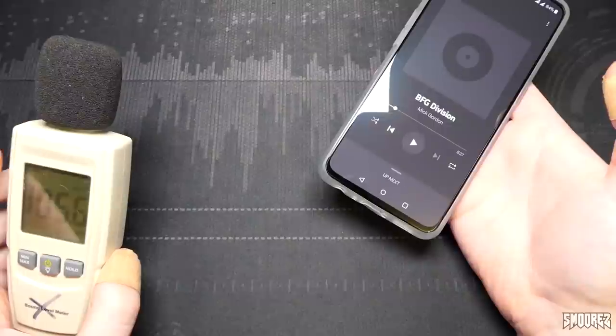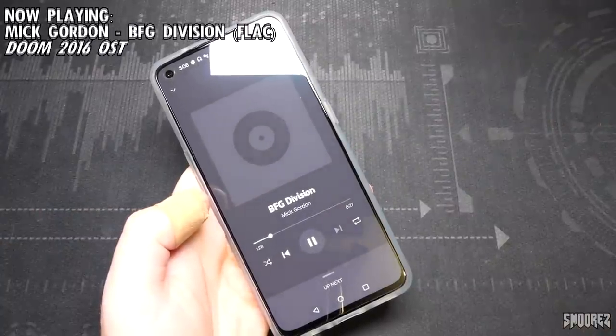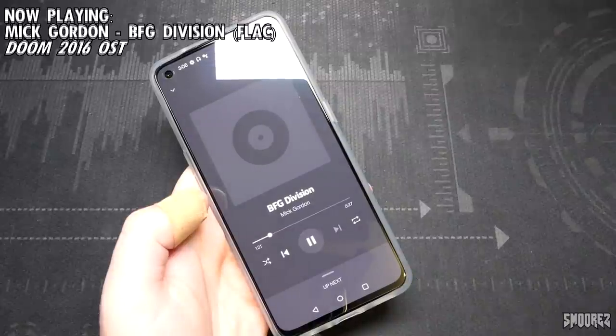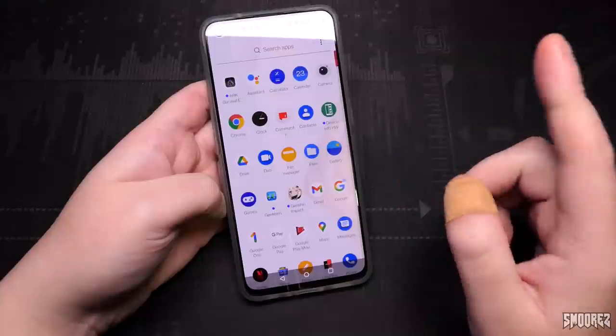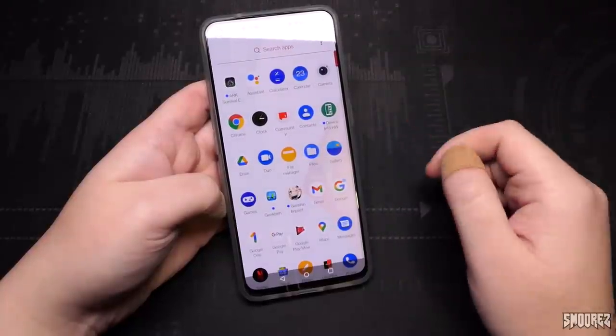I'll go ahead and test the headphone jack as well, just to make sure that's all good. That sounds absolutely excellent. So I can safely say in the audio department, we are all good with the 3.5mm headphone jack and that really beefy loudspeaker. Pretty good for this one.